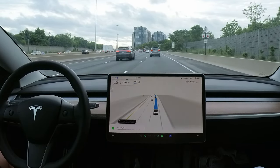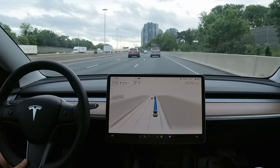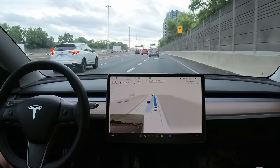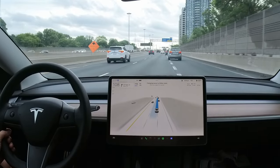Okay. We got to get out of this lane though, because this lane is an exit lane. Is she going to notice that? She didn't recognize the lane ending sign. Okay. Well, she's already indicating that she needs to look for a gap. Yeah, maybe she knows that from the map data. And she's going at some good speed here.